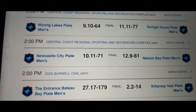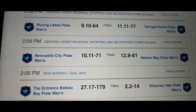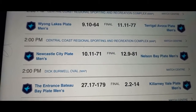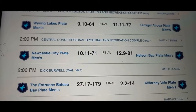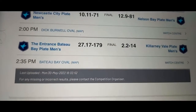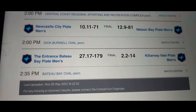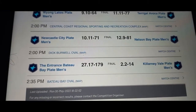Meanwhile, Terrigal Avoca also won after defeating Wyong Lakes in a battle of the Central Coast. Nelson Bay defeated Newcastle City by 10, while it was also another battle of the Central Coast as the entrants Batter Bay defeated Killarney Vale 179 to 14.